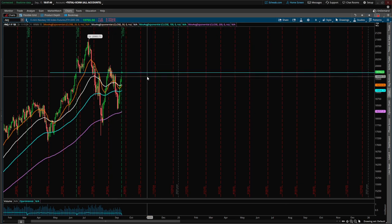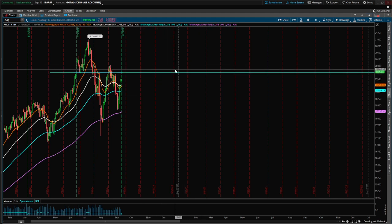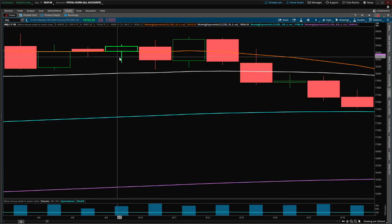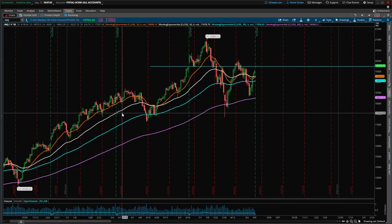NQ, let's see. So the blue line again, 19,740 was where we opened up above. I'm going to keep this up for now. And starting with the daily, is this bullish? Yes, absolutely. This is still bullish.